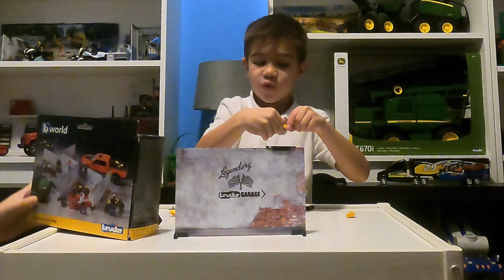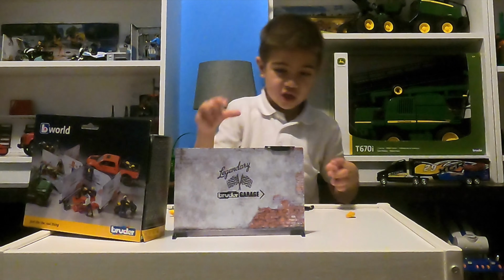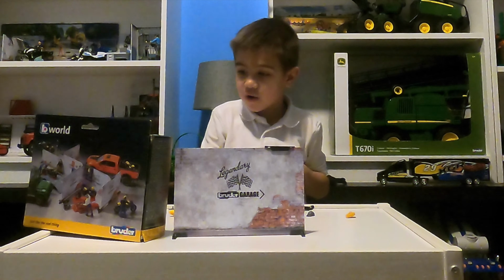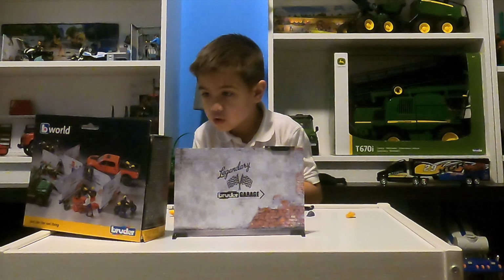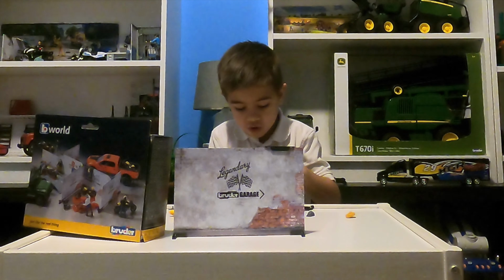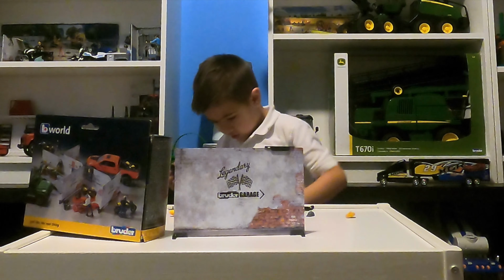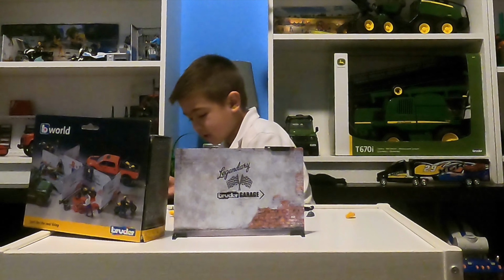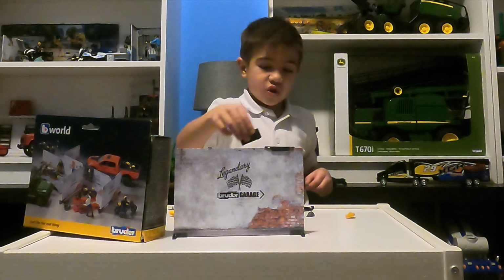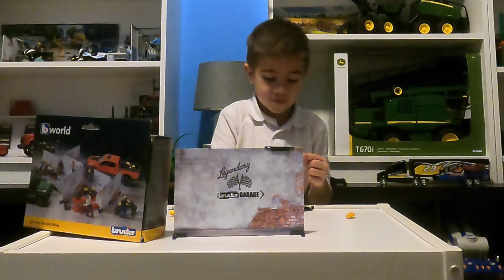Great, Chet. I need to open the windshield so it could hang better. Okay. Good idea. And now it hangs better. And I'm going to take off the... And I need to open the toolbox. And he needs to fix the tire. So he is gonna use the tool that fixes tires. I forgot what it's called.